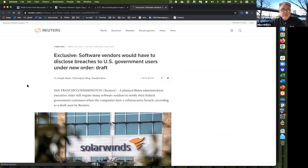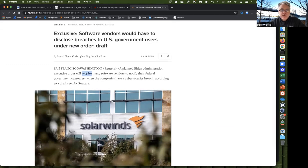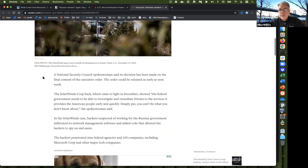And what is the narrative, right? They're not trying to scare you. They're not trying to freak you out too much. It's trying to just say this happened. So to me, this feels like the report, right? It's just saying Biden administration is going to do an executive order that will require many software vendors to notify. And that should provide more shared information.